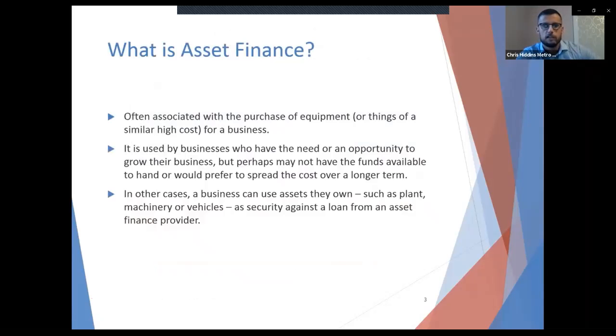So what is asset finance? It's often associated with the purchase of equipment or things of a similar high cost for the business. Businesses will often use asset finance when they see a need or an opportunity to grow their business, but perhaps they don't have that cash on hand. Or they just prefer to leave that cash in the bank and spread the costs over a longer term.